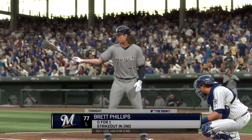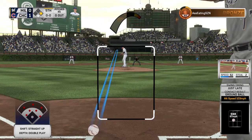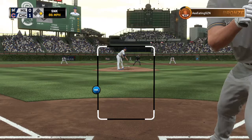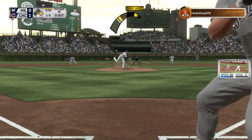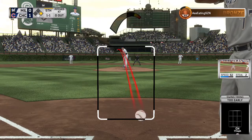Stepping in, Brett Phillips. He's 0 for 1 thus far. From the stretch. Sinker runs outside to start the at-bat, 1-0. The 1-0 delivery. And I believe he broke the plane of the plate there. He most certainly did. It's a ball and a strike.